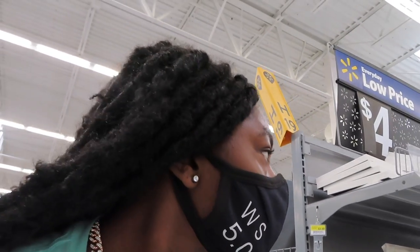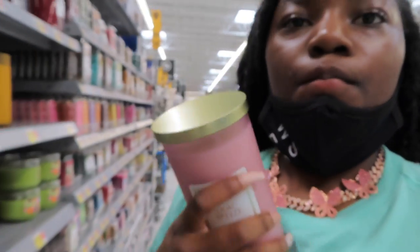Oh, they got candles over here. Let me see how much these are. Oh, I forgot. My roommate responded to me. Okay, these are better prices. This one's $7. Let's smell it. And it has a cute top. Let me show y'all. So cute. Let's see what it smells like.